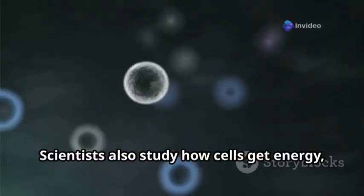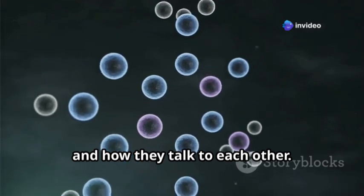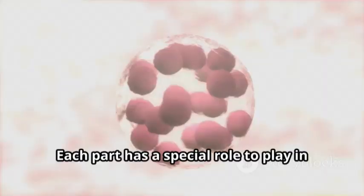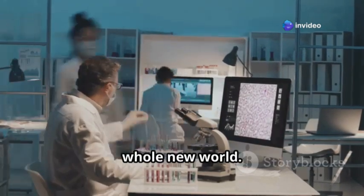Scientists also study how cells get energy, how they make new parts, and how they talk to each other. All these processes are very important for the cell to live and do its job. Each part has a special role to play in the life of the cell. Learning about cell biology can open up a whole new world.